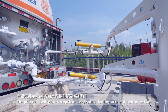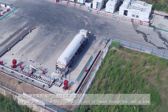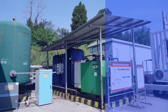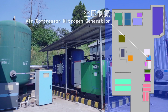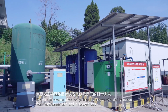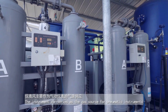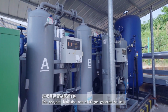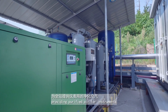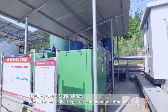The product loading unit comprises two product loading arms and control valves. The LNG product from the liquefaction unit is loaded through the loading arms. The air nitrogen station primarily meets the daily needs for instrument air and nitrogen gas. The instrument air serves as the gas source for pneumatic instruments. The project includes one nitrogen generation unit, providing purified air for instruments, protective gas, and nitrogen for startup and shutdown operations.